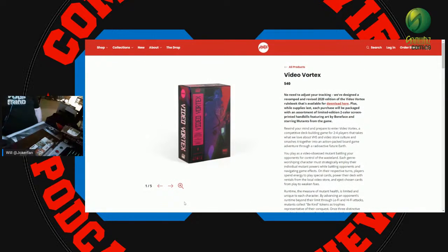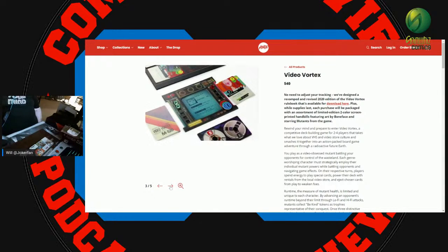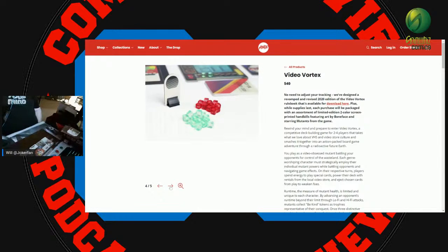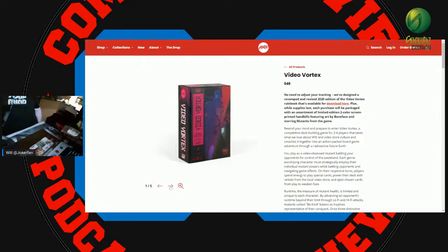So up here, we can get a better look at some of the art. So, of course, that's the box that you saw. And this is, if you have the room, how you actually set up your game. And just to give you a look at the pieces, there's so much in this box. I'm surprised it's only $40. Seriously.